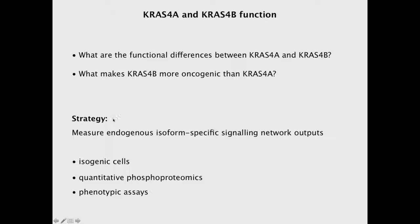And the strategy that we've got with the tools that are available today is that we'd like to be able to measure endogenous isoform-specific signaling and to measure the network response to these isoforms. And so the strategy that we're taking is to engineer isogenic cells that express either 4A or 4B. We're using quantitative phosphoproteomics to look at network response, and we're also using phenotypic assays to look for differences in classical RAS function associated with these different isoforms.